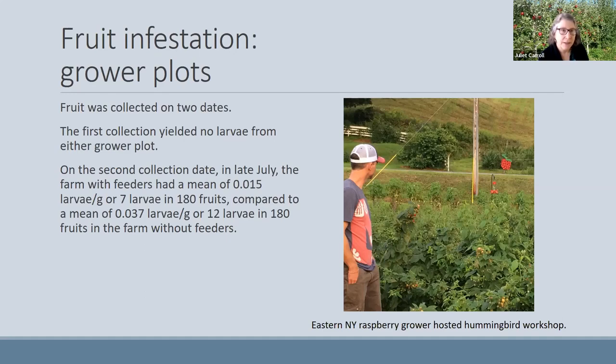On the second collection date in late July, the farm with feeders had a mean of 0.015 larvae per gram. The mean in the no feeder farm was 0.037 larvae per gram. And there were 7 larvae and 180 fruit in the feeder farm and 12 larvae and 180 fruits in the no feeder farm. So not that big of a difference. Can't really tell much from these data. And this picture just shows a raspberry grower hosted hummingbird workshop that we held in Eastern New York.